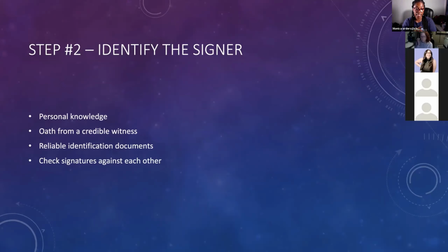If your state says that you have to use an active driver's license in order to verify the signer, and the license looks significantly different than the person presenting in front of you, whether that person was male and looks female, or was 200 pounds on the driver's license and 50 pounds in person, you, as the notary public, are still responsible for verifying this person.